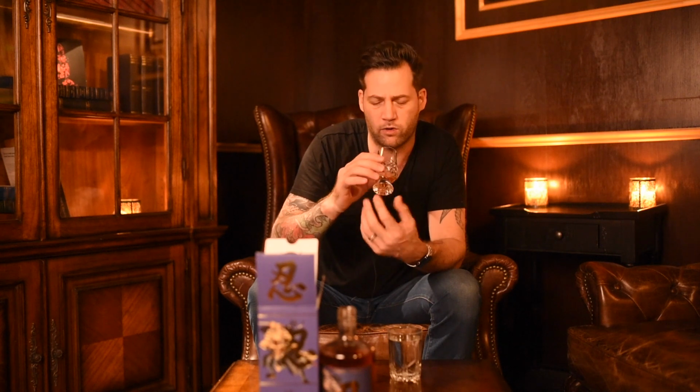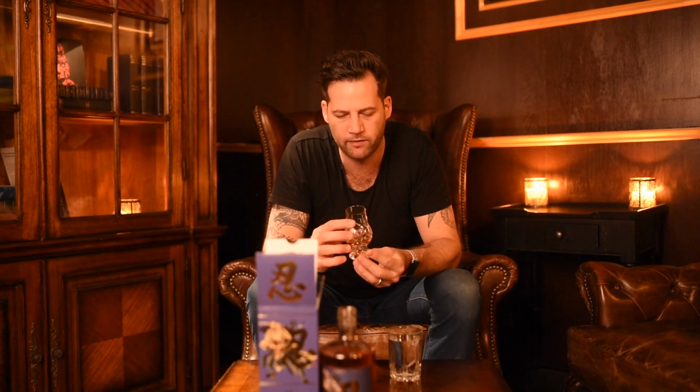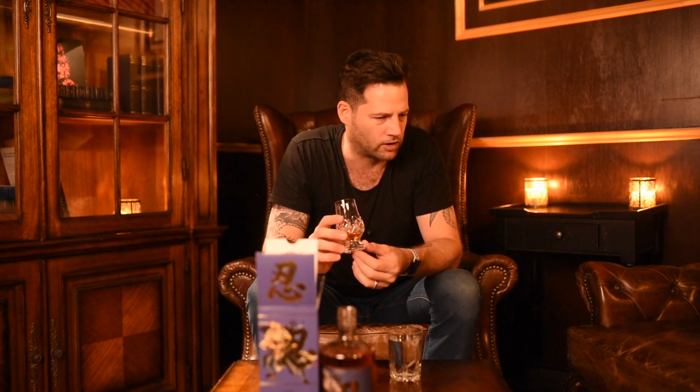Yep, that's delicious. You can definitely taste the coconut or smell the coconut. It's not as coconutty as the 10-year-old for some reason, but it's delicious. Yeah, you can get the spiciness and the chewiness from the Cherry Cask. There's a little bit of sweetness there from the American oak, and then there's definitely that little coconut flavor that you get from the Mizunara cask.